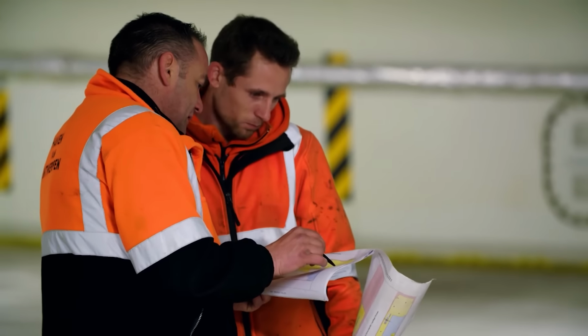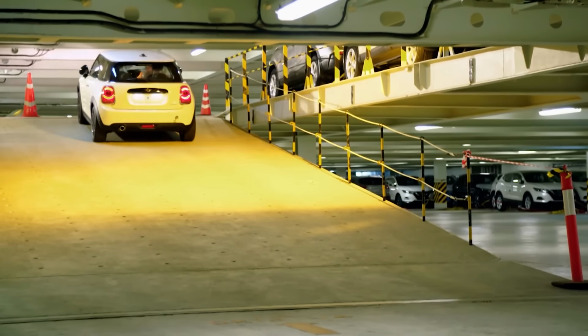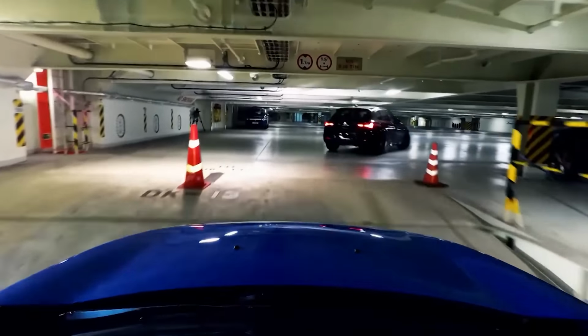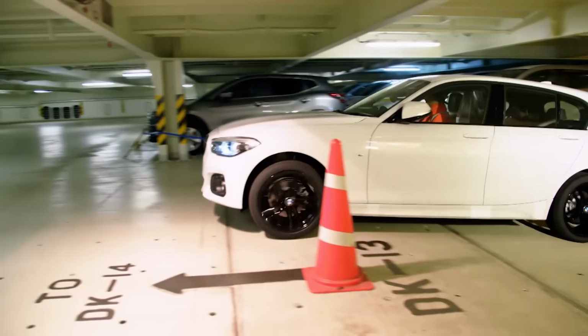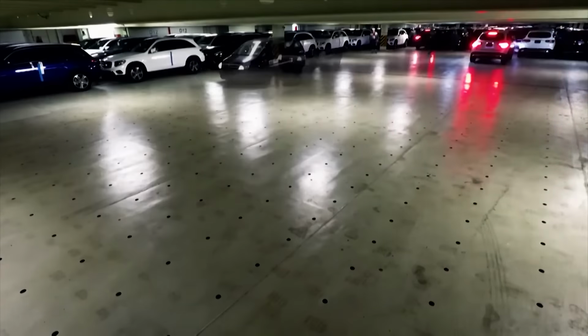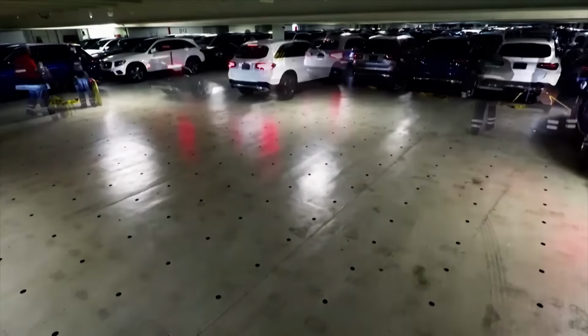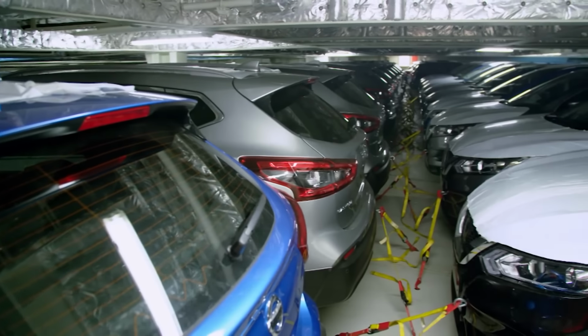High-pressure work for foreman Dimitri and his team of stevedores. 150 cars suddenly need a new parking place. Time to go before the planned departure? Just 3 hours. But things look good.